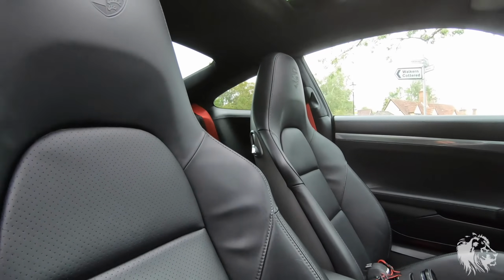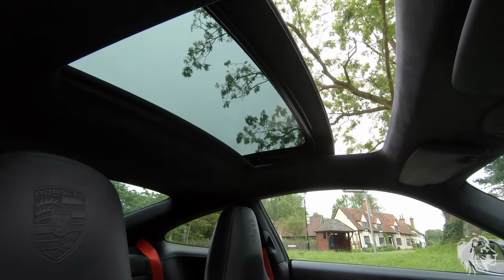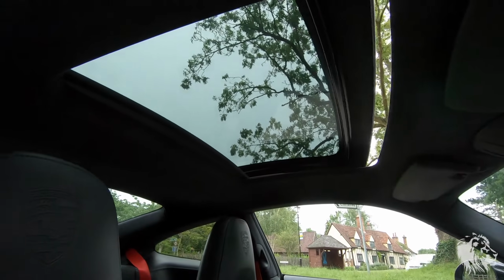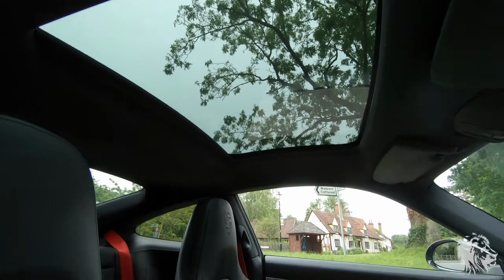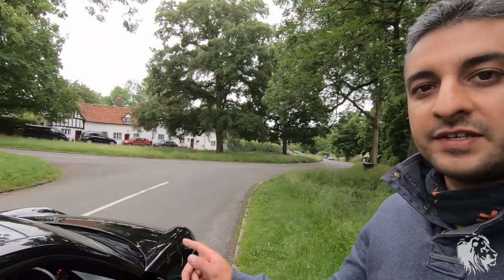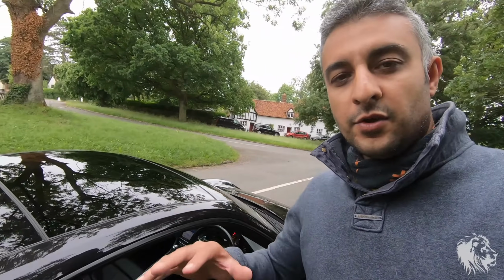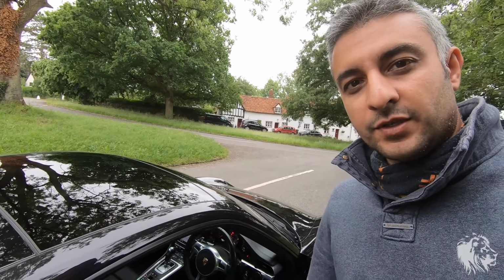So it's kind of like having a Targa without having a Targa. It's still got the structural rigidity of the Coupe. Not that the Targas are particularly bad for structural rigidity, it's just some people prefer having the Coupe, but this has the benefit of having the Coupe structure but also the Targa sort of light coming through the cabin.